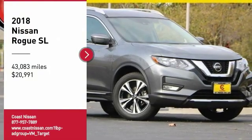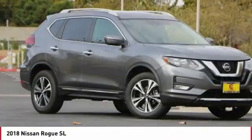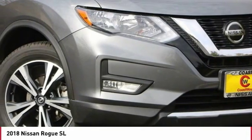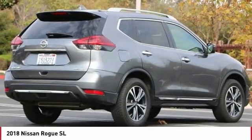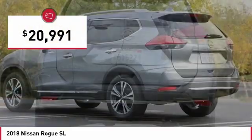Take a look at the 2018 Rogue. The stylish Rogue gets 27 miles per gallon and still boasts nearly 58 cubic feet of cargo space. With a 5-star side impact safety rating and confident handling, the Rogue is more than you expect and everything you deserve, and is priced below $25,000.